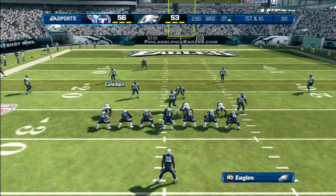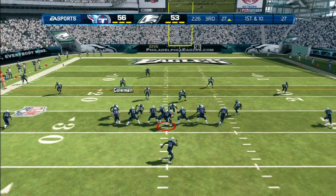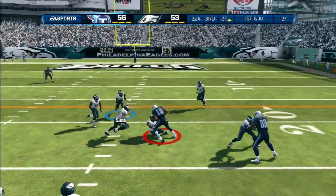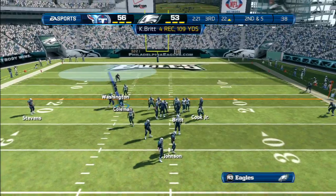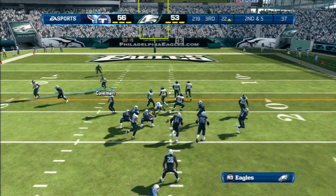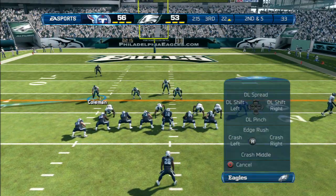First down here after the completion. They're going back up top. On the money. And DeMeco Ryans makes the tackle. Well, they complete the pass, Jim, but doesn't get the first down. Sooner or later, you got to throw one down the field. Second down here.